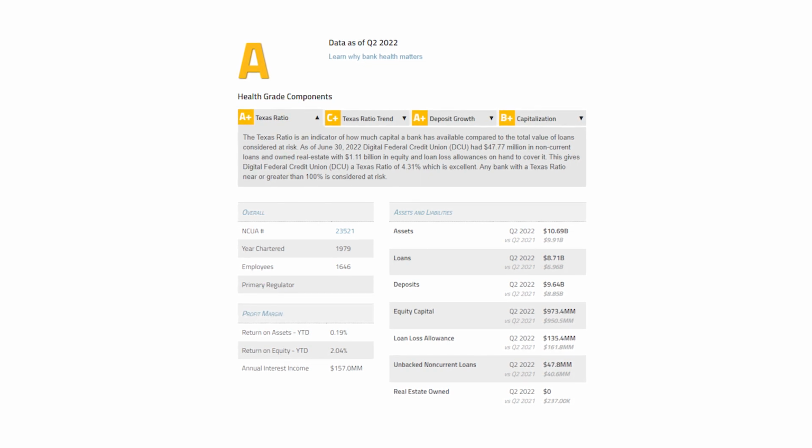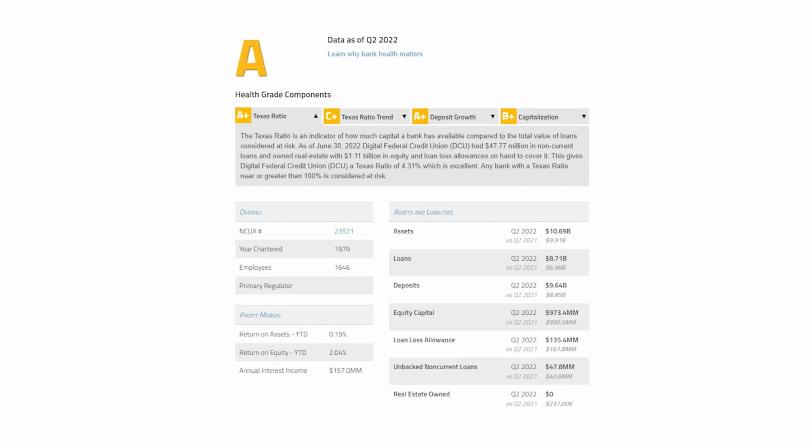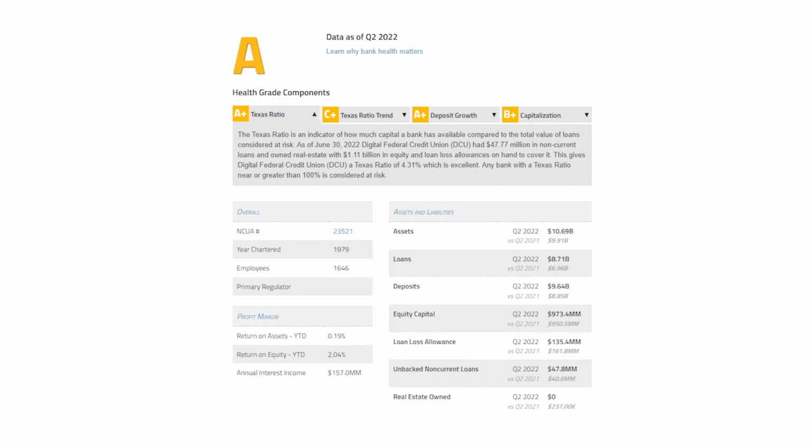Assets and liabilities, let's quickly look at that. This is year over year. So they've gone from 9 billion in assets to 10.69. Loans, they've gone from 6.9 in quarter two of 2021 to 8.7 billion in quarter two of 2022, which is when this data is most recent. Deposits, 8.8 billion to 9.6. Equity capital, 950 mil to 970. Here's the rest of their data points here. I'm not going to go through every single one. Employees, 1,646 employees, which is crazy. They actually started in 1979.